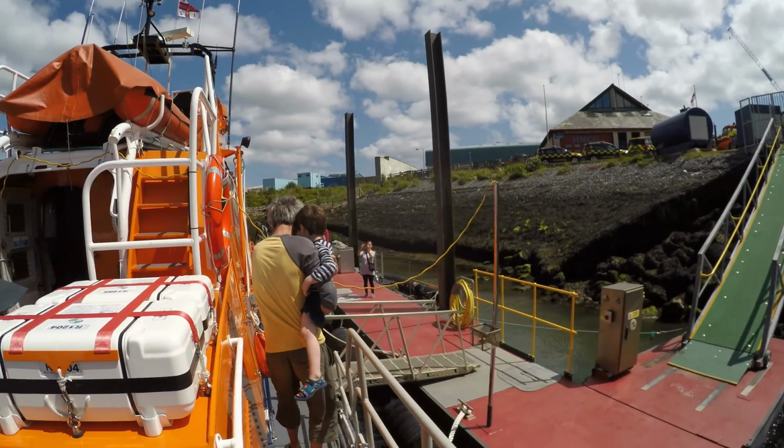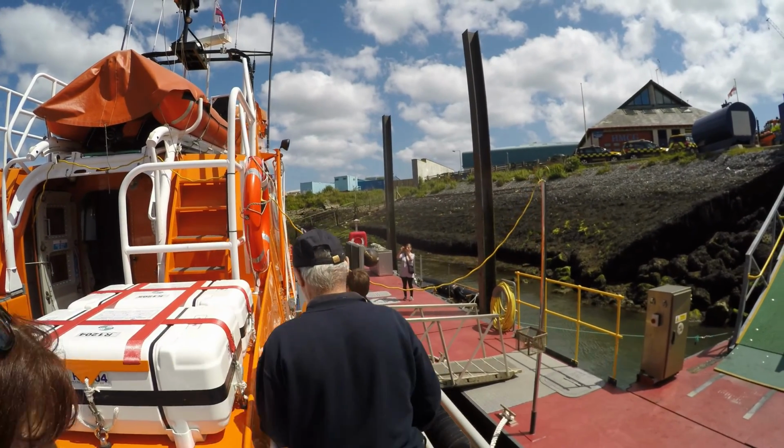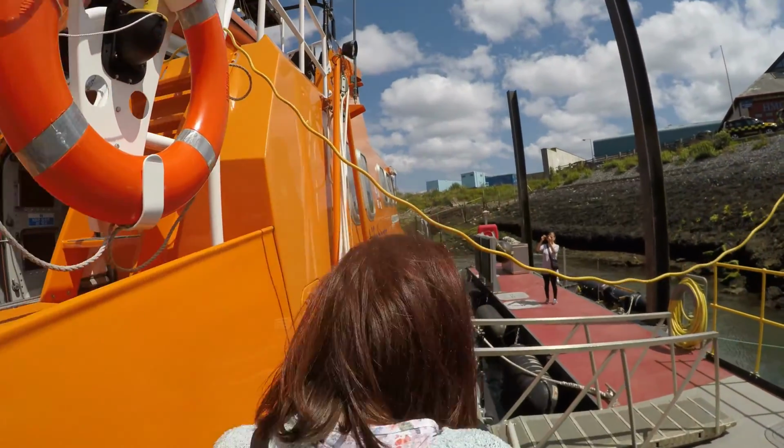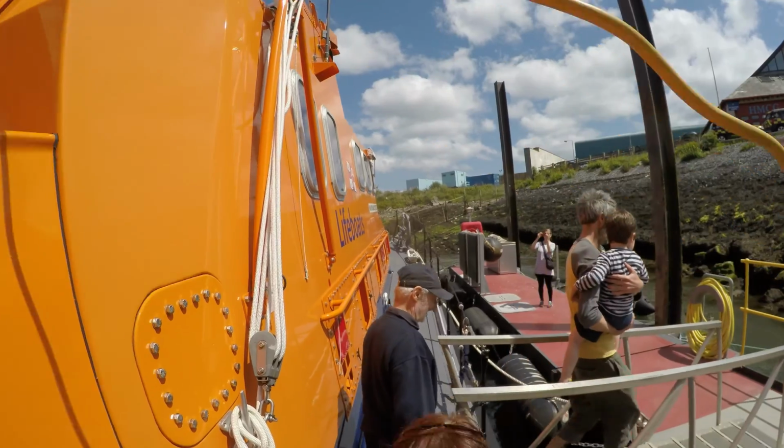The disadvantage is that the aft deck is closed off while we do it. Well, you put my mind at rest. If I need rescuing, I feel more secure. Absolutely.